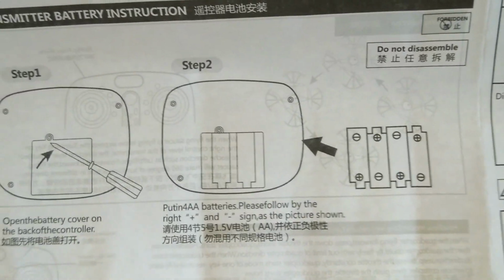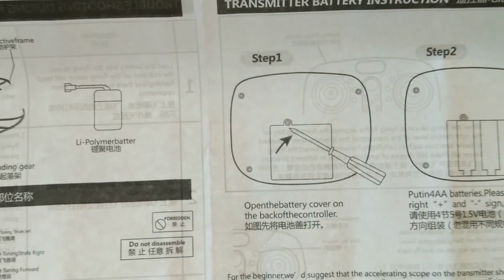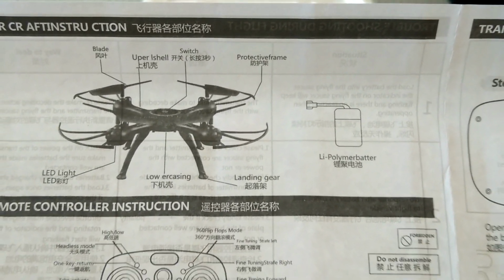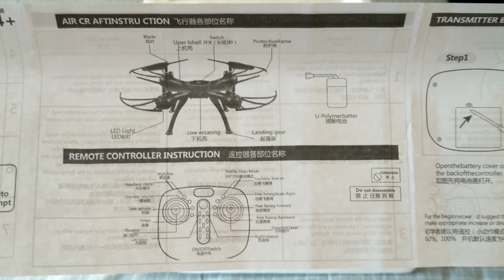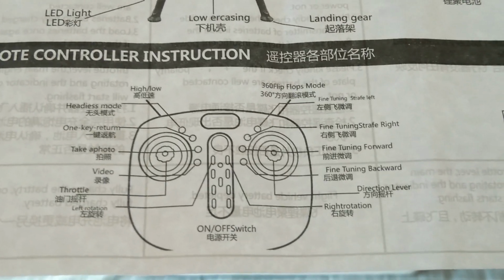Looks like we need 4 AA batteries for this one. Tells you you have to unscrew the door. Luckily they threw in a screwdriver just in case you don't have one. This is your first drone. And it goes over the instructions here for the labeling of all the buttons.